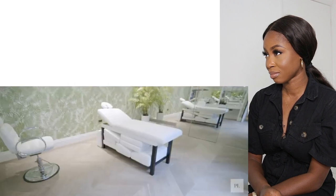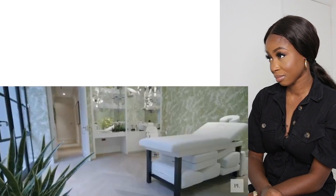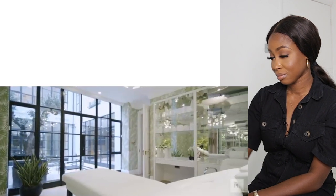We're now in the treatment room, which is a really good size, and you can have massages here. You can obviously do your hairdressing. There's a wash hand basin, a seat, and it's air conditioned and overlooking the atrium. That is really great. They've been able to squeeze in so many different facilities. There was the gym, the pool, the cinema room, now the spa. That is telling me that there's so much space in this wonderful house. But the price is hurting my soul.